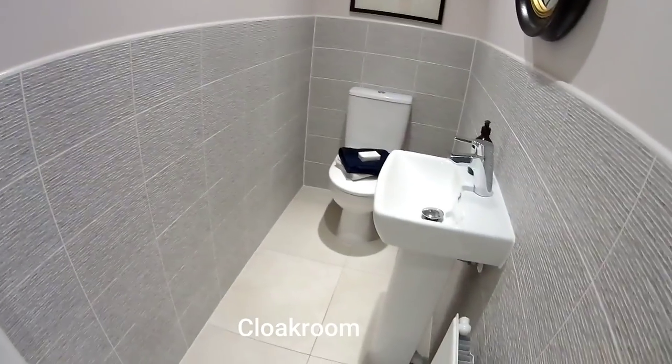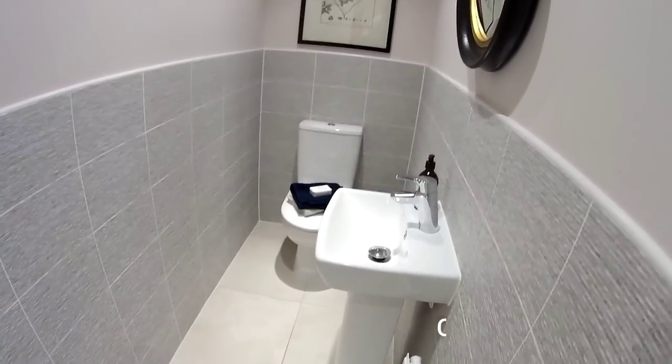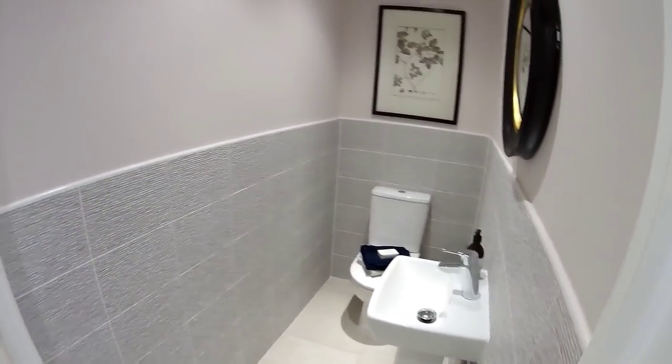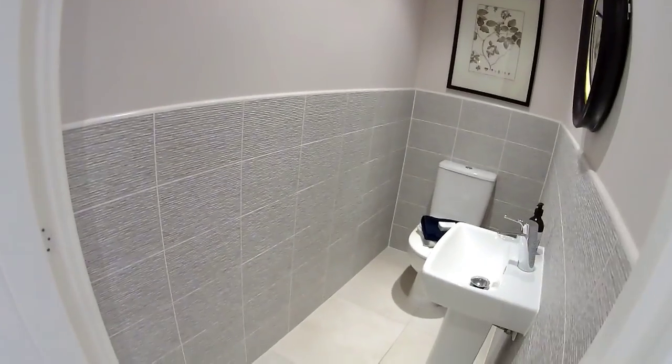Right, downstairs cloakroom. Yep, it's got a downstairs WC there. Again, some Twyford sanitary ware there. Really nice, half tiled. Very nice size, indeed. Yeah, it is. And you could put a shoe rack, you could have your wellies, your coats hanging in there. Plenty of room for additional furniture.